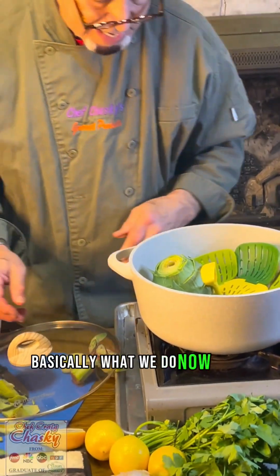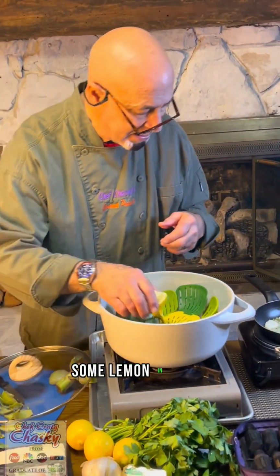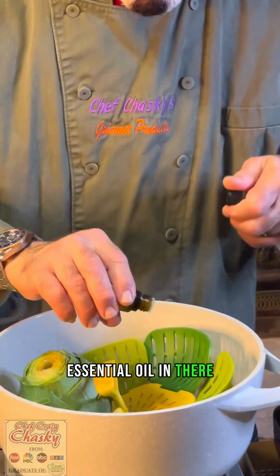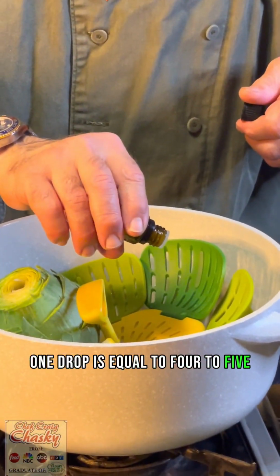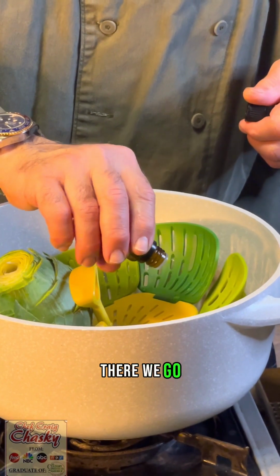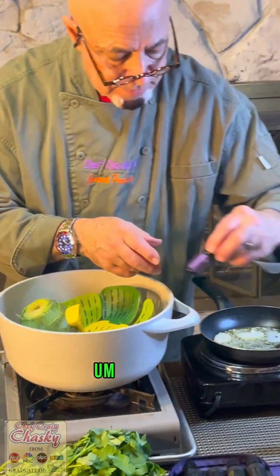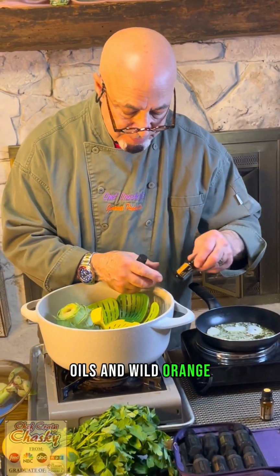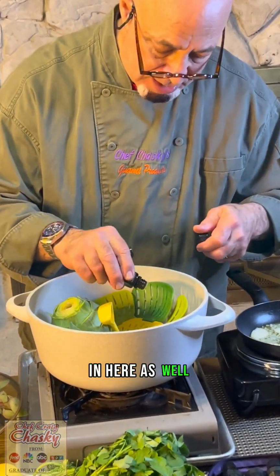Basically what we do now is we put some lemon in there. We put some lemon essential oil in there. 1 drop is equal to 4 to 5 lemons. There we go. We're also going to put some Italian oils and wild orange in here as well.